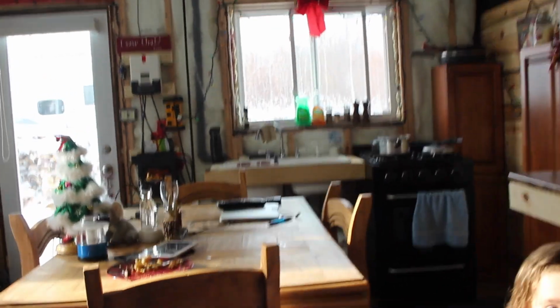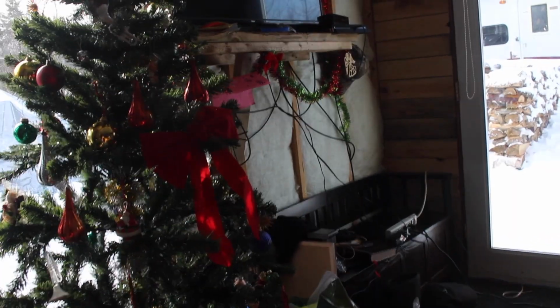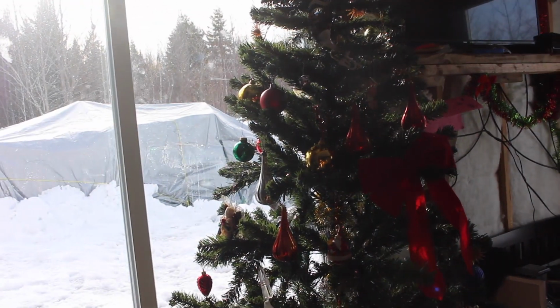And every time we've been running the generator lately, we've been charging the battery, because the battery hasn't been getting very charged due to the lack of sun, because it's very wintry and very cloudy. Today looks like it's going to be a sunny day, which is quite nice.